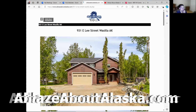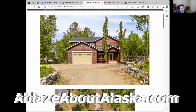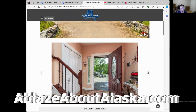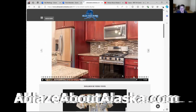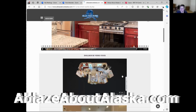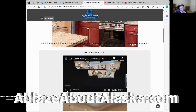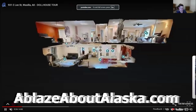And here we have all the listing information, the basic package of listing information. It expands out from here. You can scroll down and see a slideshow of all the pictures. You can go through those as fast or slow as you like, otherwise they refresh on their own. We also have a dollhouse tour video that plays by itself. You can expand the window if you like, or minimize it.